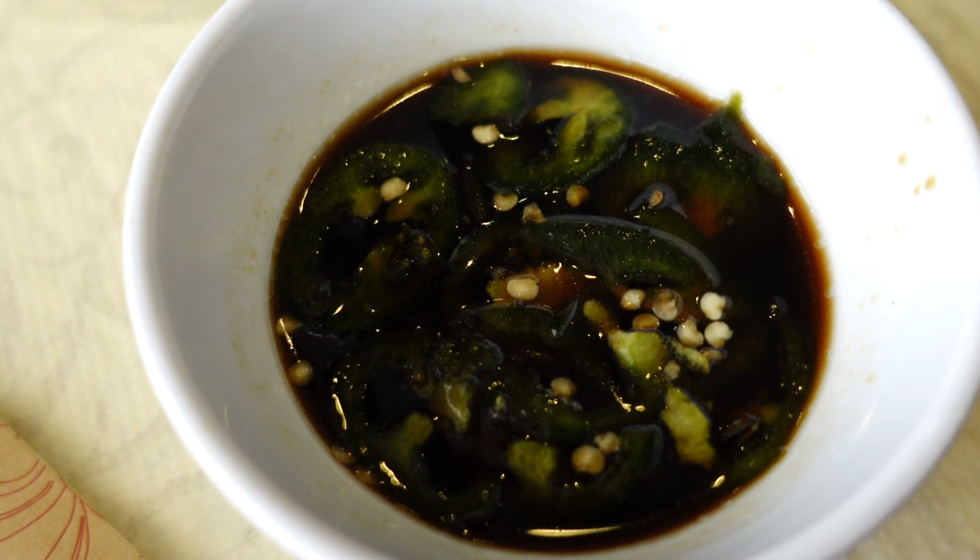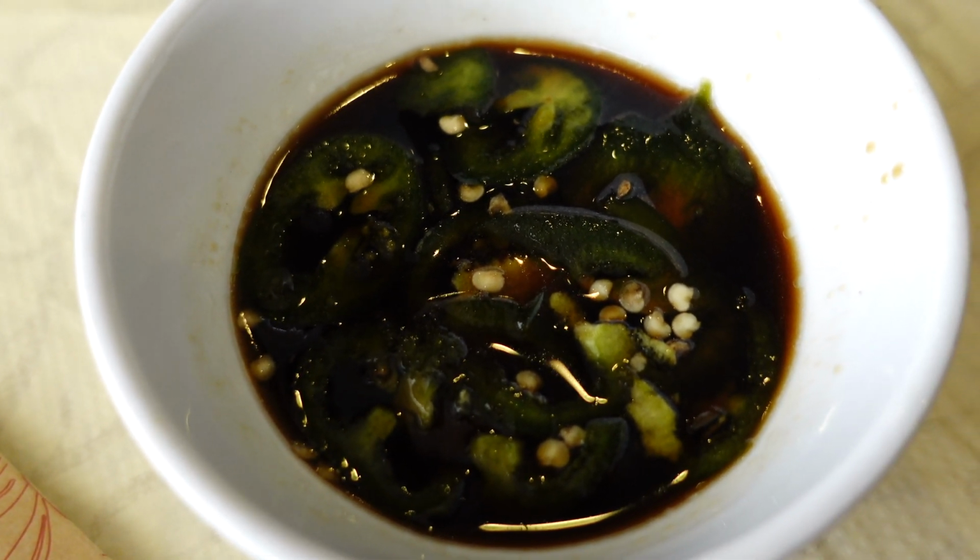I ordered so many different dishes, and Koi Palace is definitely a Bay Area staple since it's been in the Bay Area for so many years. The first item I'm going to be trying is the beef tripe, which is beef intestine, and I love that it comes with a spicy soy sauce on the side that's floating with jalapenos, and they leave the seeds in, so I feel like it's going to be a bit on the spicy side.